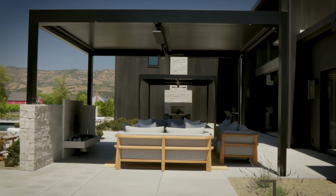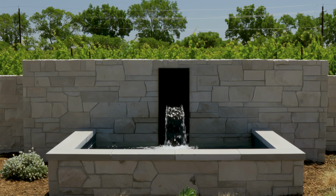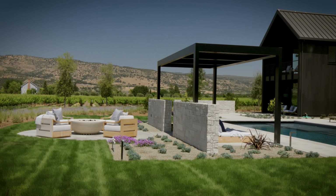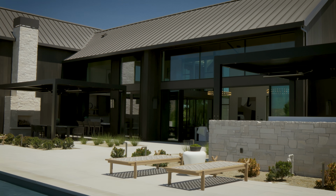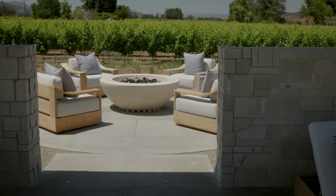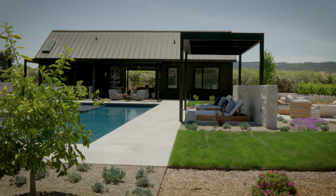What makes this house, I think, as successful as it is is our relationship with the landscape architects. We worked with Dave and Nancy Roche, who are some of the most renowned landscape architects in Napa Valley, and it represents a very healthy amount of time to develop the different experiences.